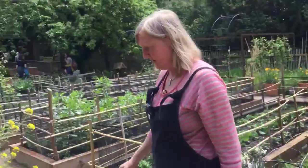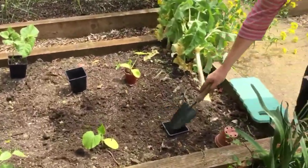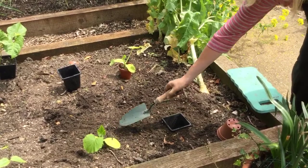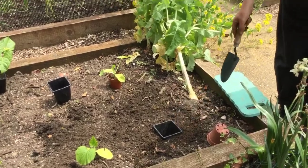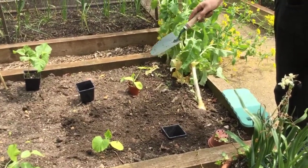Just quickly about the watering: I've planted a litre pot not far, about 50 centimetres, maybe actually 30 centimetres, from my courgette. That's so I can water into there. That ensures that I'm not watering onto the leaves, because that encourages fungal diseases.